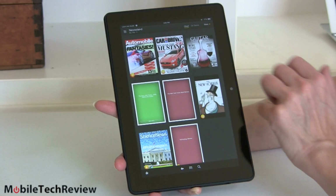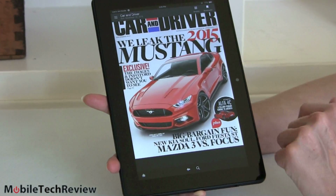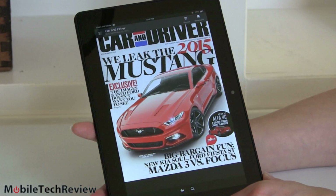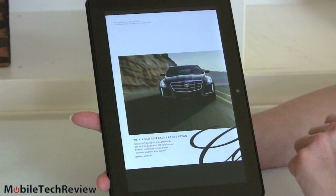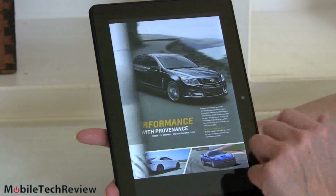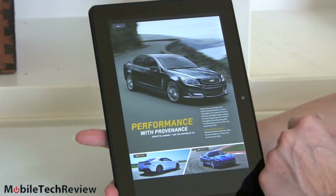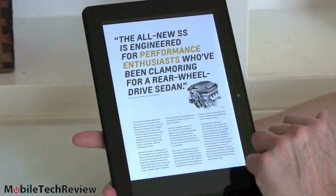Now, magazines are really where I think the bigger display is just a great selling point, because the magazines are still, generally speaking, laid out like a print layout, so the text can be pretty darn teeny. And this makes it readable without having to do a whole lot of zooming, if any zooming at all. Everything looks beautiful and it looks sharp.